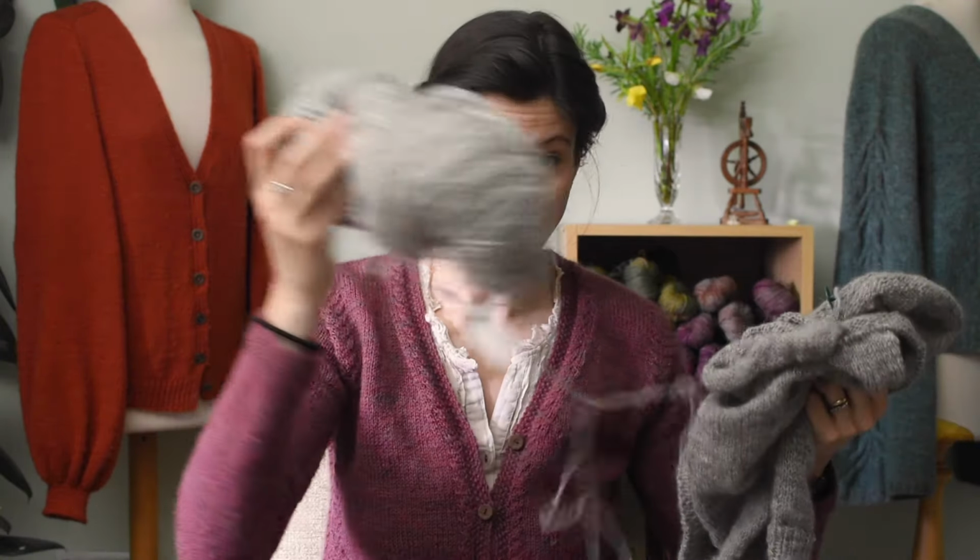It's quite fuzzy, so although meterage wise it's probably a little bit lighter than a DK weight, it works out that way because it's got a lot of fuzz to it which fills up space. That's a little bit of the fibre that happened to escape the basket when I was spinning, and I only found it last week. So I've got a fair bit of yarn.